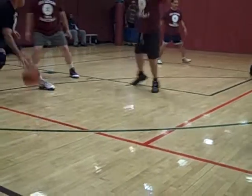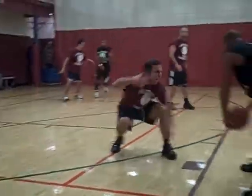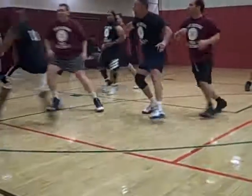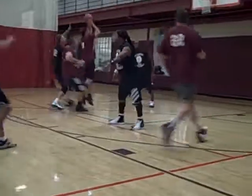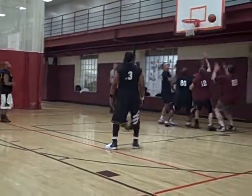Al looks around now. Steps. Looks around. Dishes off. Nat on the right side. Left side. Nat drives baseline. Nat goes up, down. Didn't go. Here comes John. John with the ball. Sets up. Dishes. Launches. There's a fall.